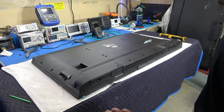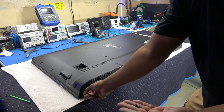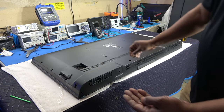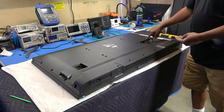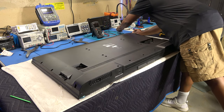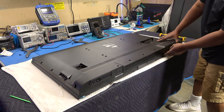Okay, when you're taking the screws off, obviously you got three different sizes. Obviously the longer screws go on the very bottom of the TV, one, two, three, three of those. And these smaller ones, get one, two, three, four here, and then two more here around where the jacks or plugs are at, okay? And this should come right off.